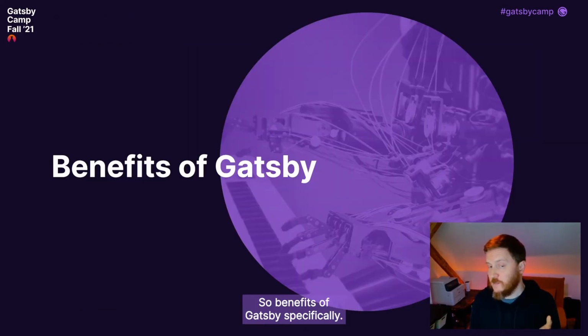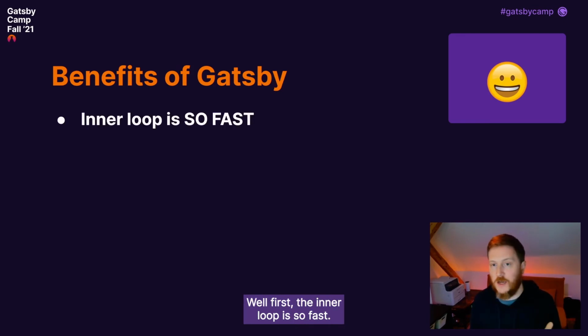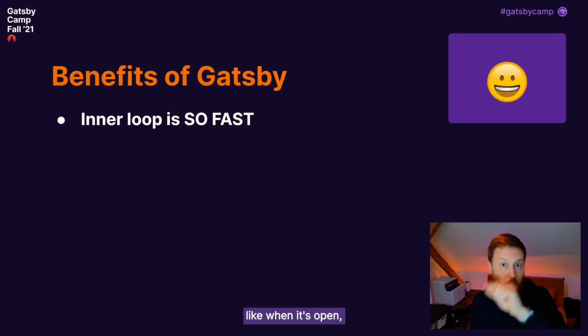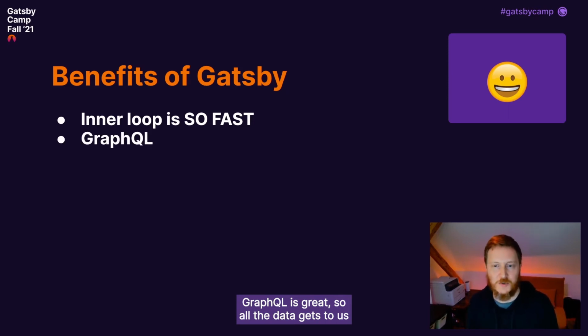So, benefits of Gatsby specifically. Well, first, the inner loop is so fast. When the drop-down list updates the items, like when it's open, then you're in front-end heaven, right? GraphQL, it's great. So all the data gets to us in one format, and we loop over it in one format.